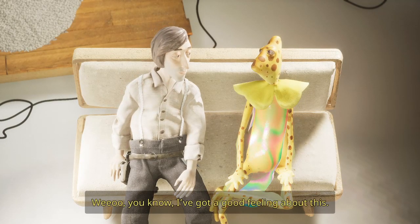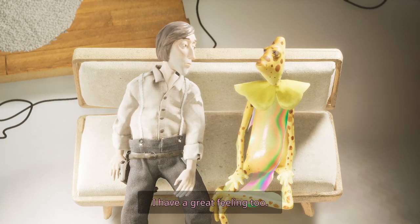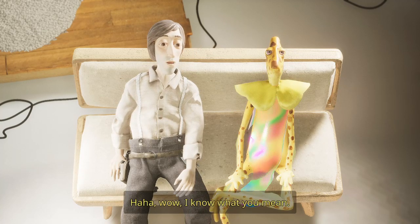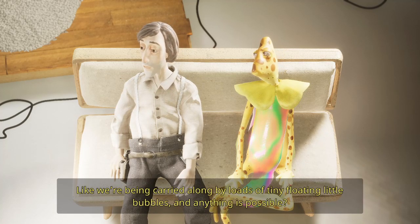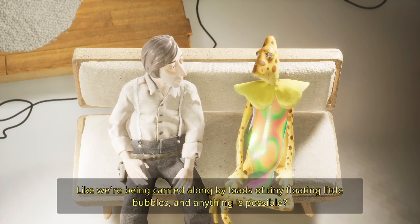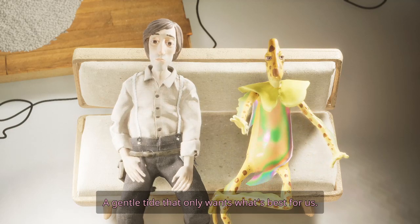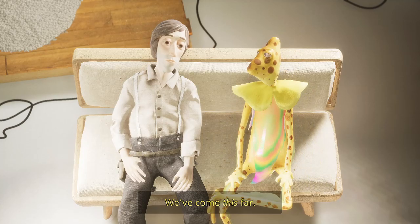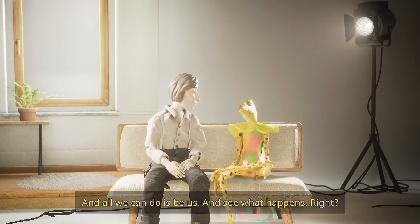You know, I've got a good feeling about this. I have a great feeling too. Everything is bubbly. Wow, I know what you mean. Like we're being carried along by loads of tiny floating little bubbles and anything is possible. Like I'm just going to float along. A gentle tide that only wants what's best for us. We've come so far. And all we can do is be us and see what happens, right?